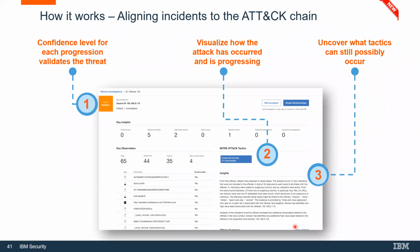So it responds back and it says, hey, you know those observables you had, and these were your observables, Mr. Customer? Of the 65 observables here, they were file hashes and different things associated with that. When I respond back, I'm going to have a confidence level for each progression that validates it. We believe this is a medium threat versus a high threat versus a critical threat. Then I'm going to help you visualize how the attack has progressed and occurred. So from this offense, Watson has analyzed 24 observables, a total of 335 data points, and so on. And this might be what happens.